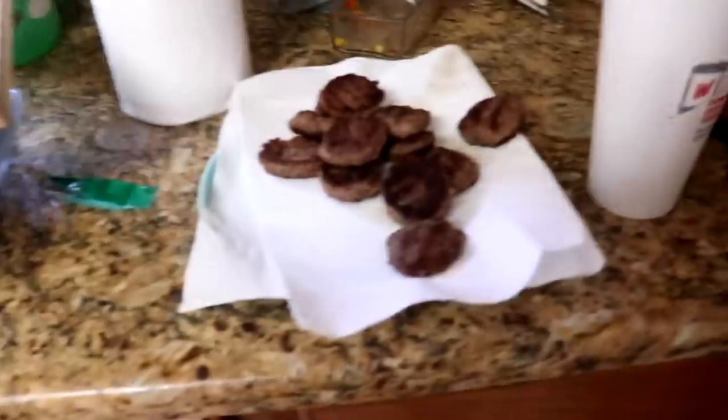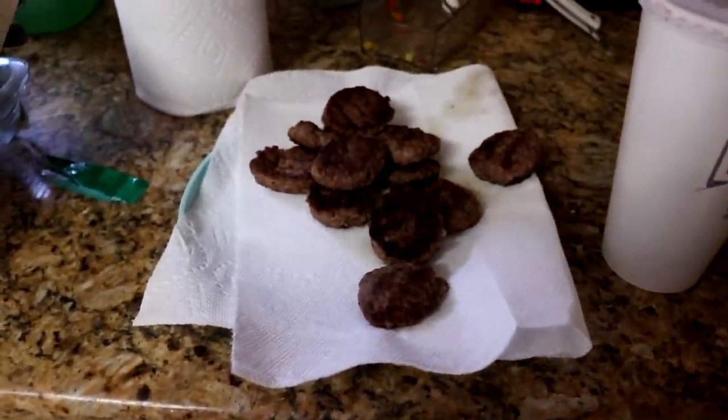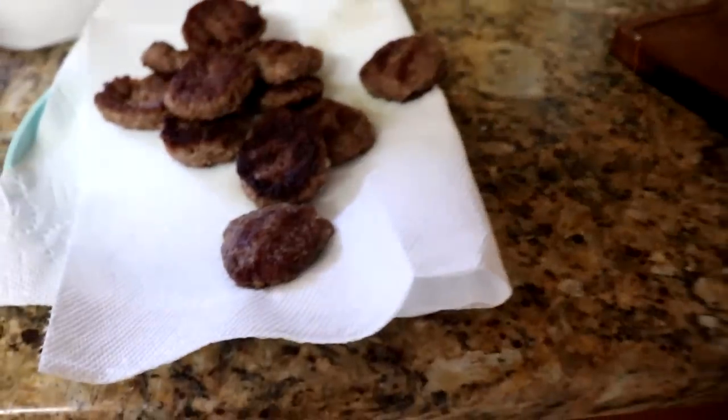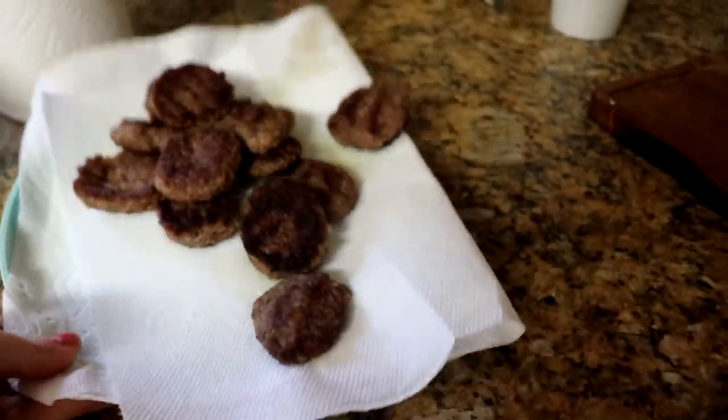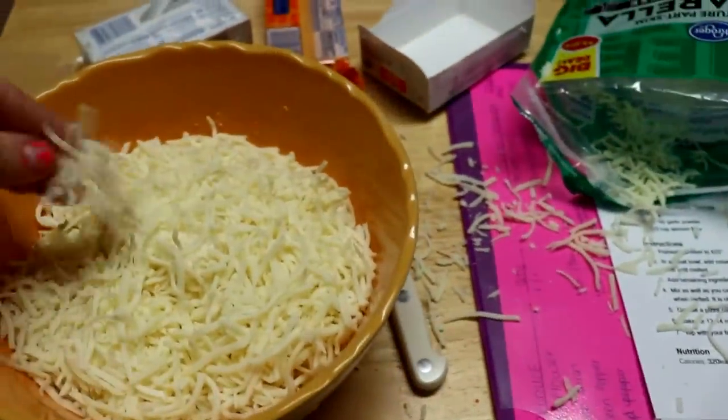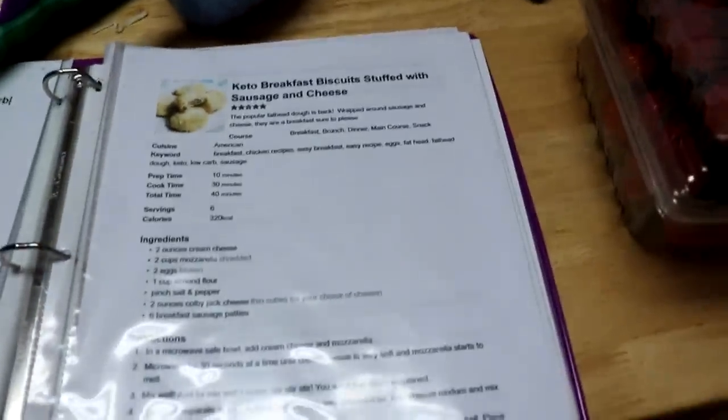No, ma'am. Okay, I lied. I could not do these. That's not my Wendy's cup, don't worry. I know if I don't pre-cook for keto, I'm not gonna stay on keto. So I'm making the sausage patties, and then I have my cream cheese and my mozzarella in here. So I'm gonna go ahead and make these keto breakfast biscuits.